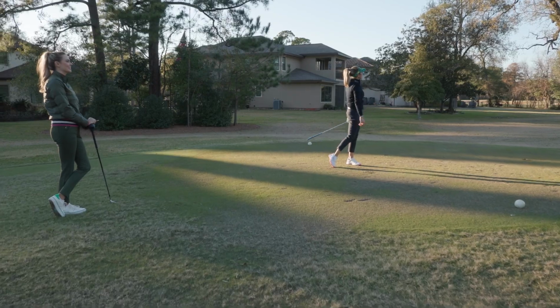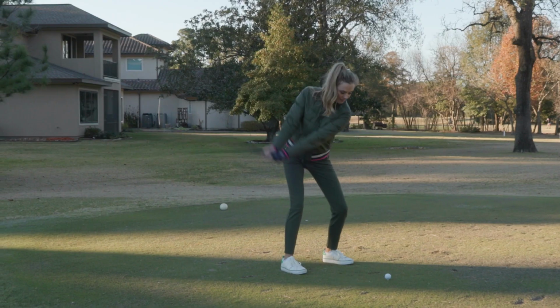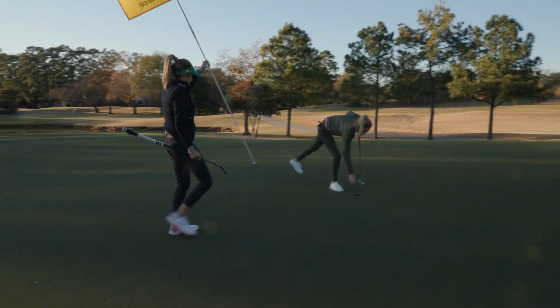Come on. Come on, it's on it. Oh! To the right. A little too far left. You hit the money shot. Awesome two putt. All right.